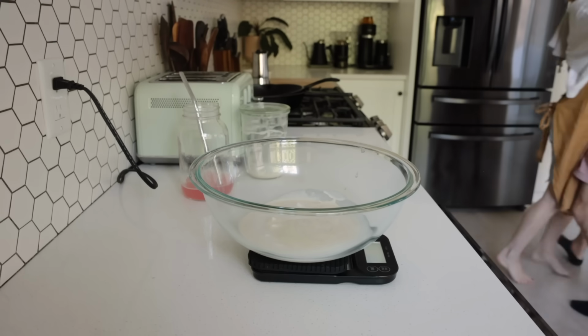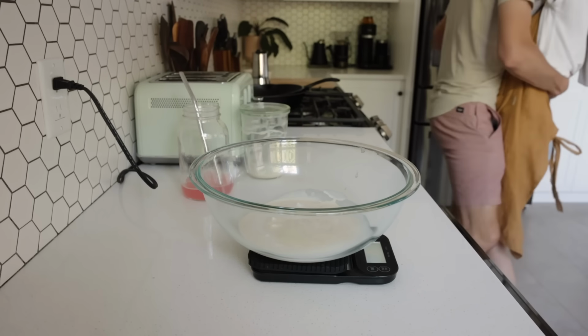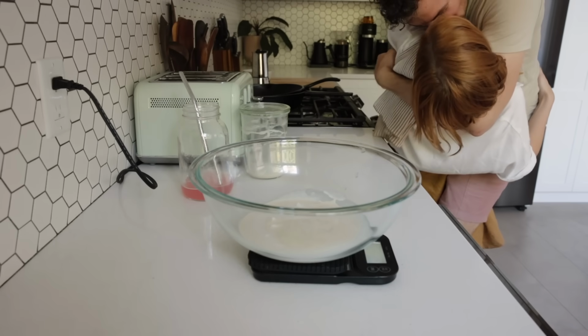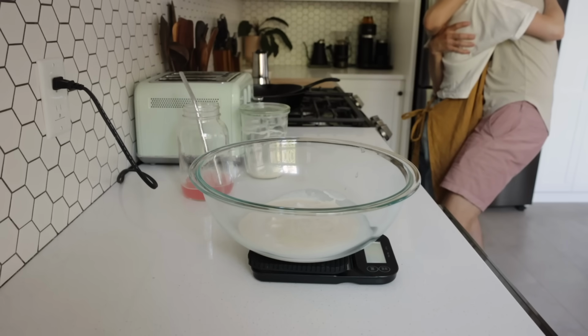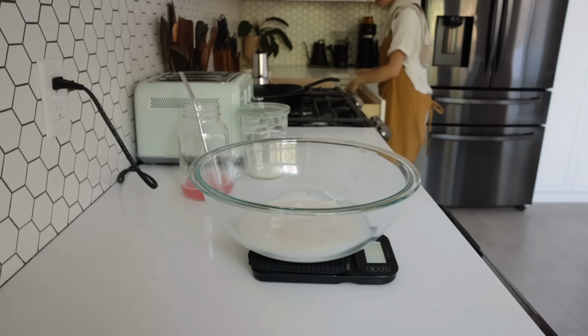I am also just putting some coconut oil into a smaller jar to work with easier. Kieran is taking me for a dance before he goes to the driving range. We're gonna hug it out and then he's gonna go and I'm going to continue with the things that I have to do, which is making these cookies.